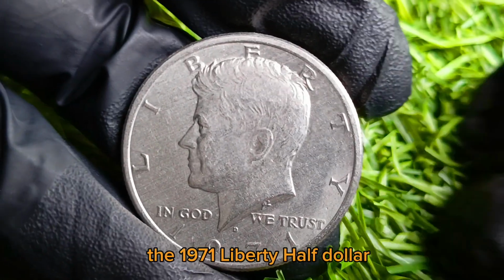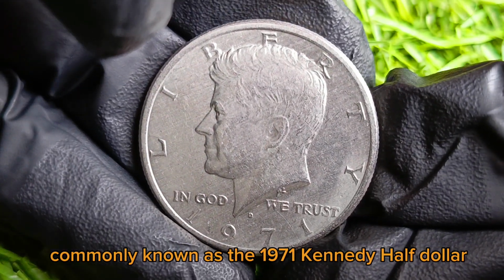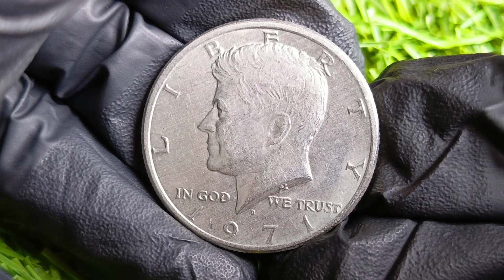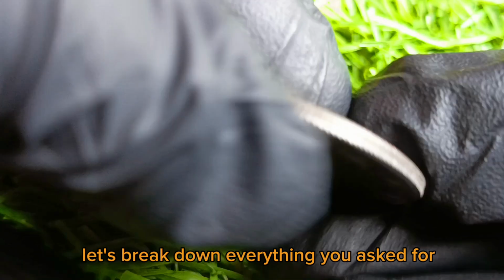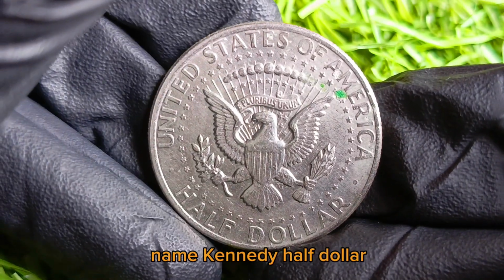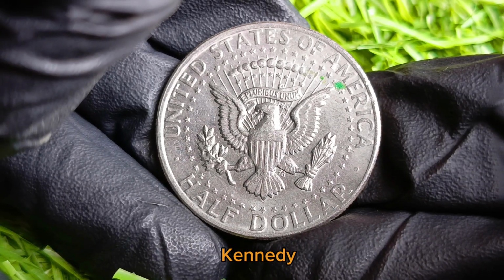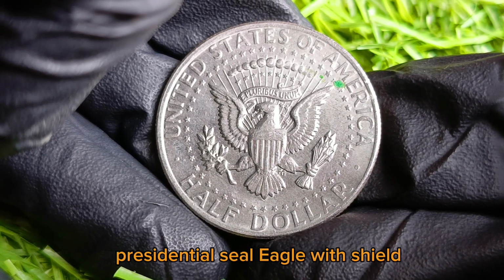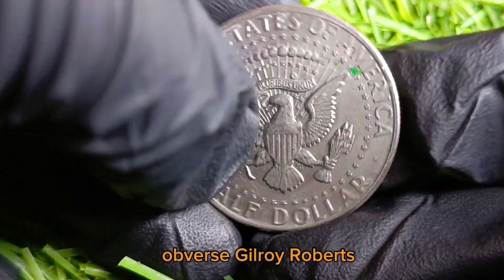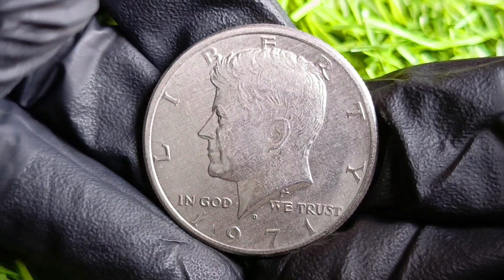The 1971 Liberty half-dollar, commonly known as the 1971 Kennedy half-dollar, is a coin with a rich history and collector interest. Let's break down everything you asked for: history, geography, mints. Name, Kennedy half-dollar. Obverse, front, portrait of President John F. Kennedy. Reverse, back, presidential seal, eagle with shield, olive branch and arrows. Obverse, Gilroy Roberts. Reverse, Frank Gasparo.